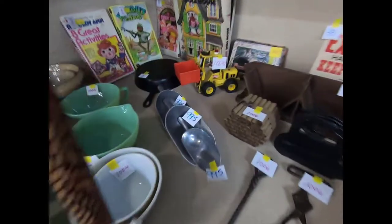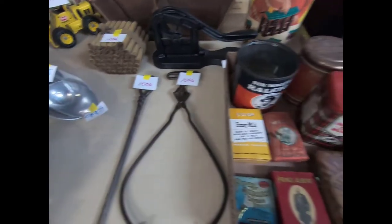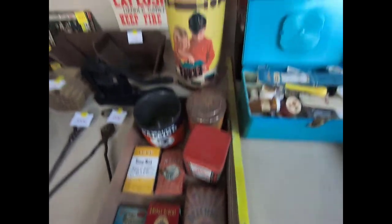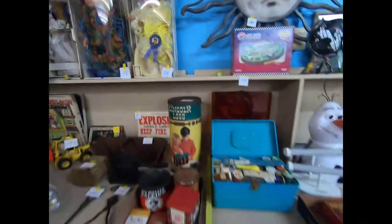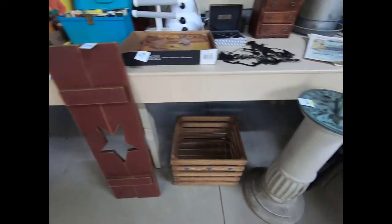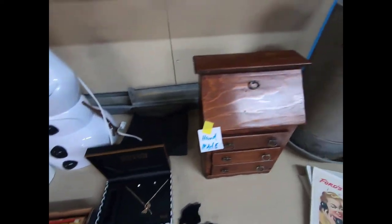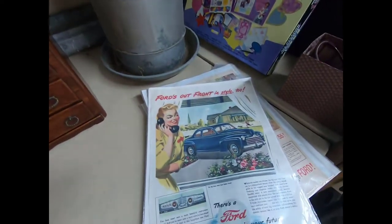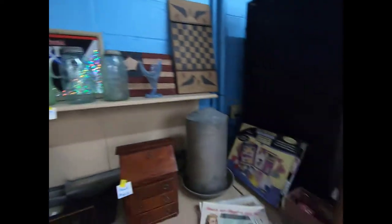a walking stick. Spice tins, cigarette tins, tobacco tins, Lincoln logs, some more sewing items, some dolls, a wood shutter that they have upside down, a sundial, an Ark toy set, Olaf, chicken feeder, some old Ford advertisements, primitive decorative houseware or home decor.